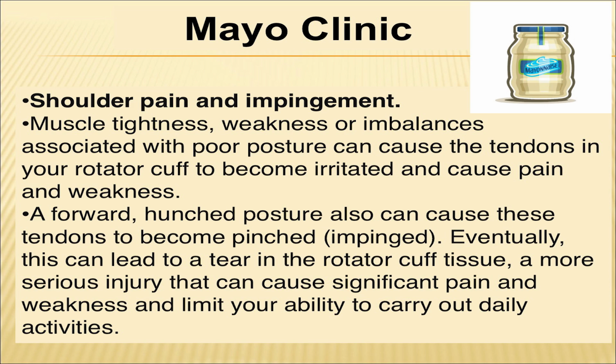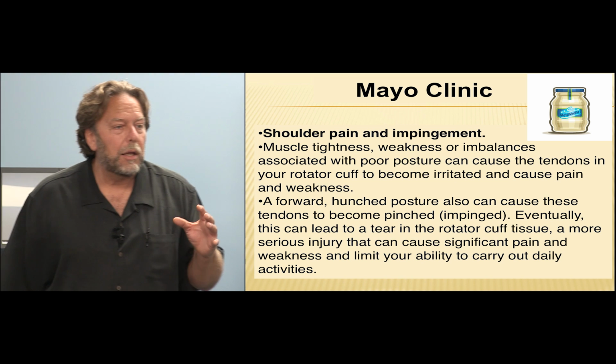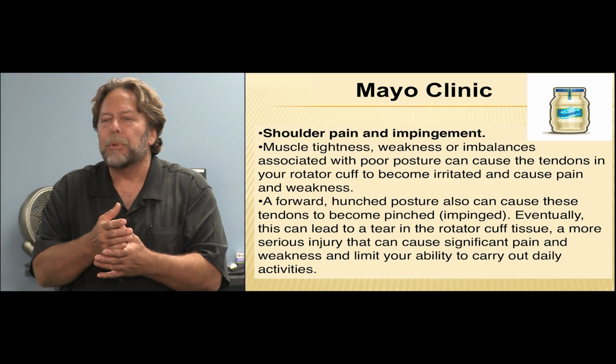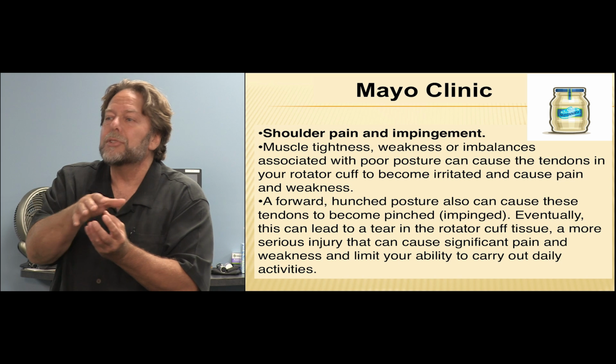According to the Mayo Clinic, shoulder impingement and weakness, and this is diffused throughout the literature: muscle tightness, weakness, or imbalances associated with poor posture can cause tendons in the rotator cuff to become irritated and cause pain and weakness. Already right now, this first sentence is wrong. The tendons don't become irritated, they become compromised in blood supply. They can't produce that bursa fluid. And the joint capsule can't produce synovial fluid.